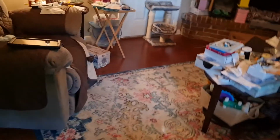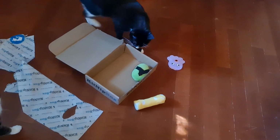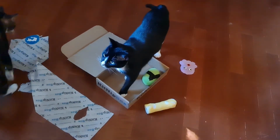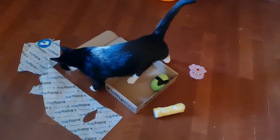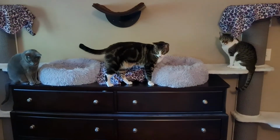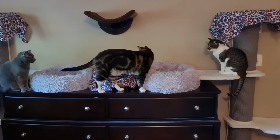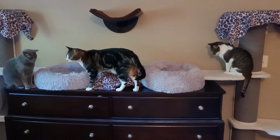Okay, that's it, guys. And y'all can play in the box. And with your new toys. And those three are just hoping for some more treats. That's it, guys. No more treats for today.